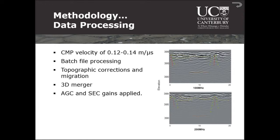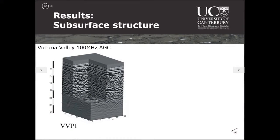So we've got all these profiles, a massive number of profiles. So we do batch processing, we throw it into the computer, we do our topographic migrations, merge it all together, and then we apply what are called AGC and SEC gains. AGC means automatic gain control. And the gain, the amplification we apply, is inversely proportional to the strength of the signal, which means the deeper it goes, the smaller the signal, we boost it more. So it's great to look to see what we can see.